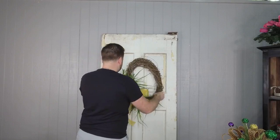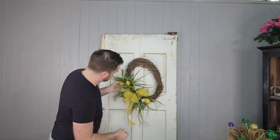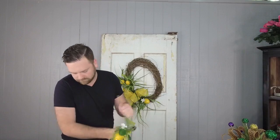Not ever. Okay. So I'm putting my lemon sprays, guys. Look how pretty those are. I'm going to put a couple more down here on the bottom.